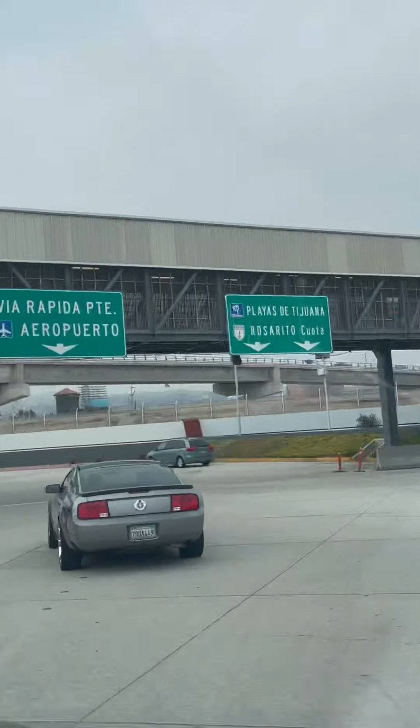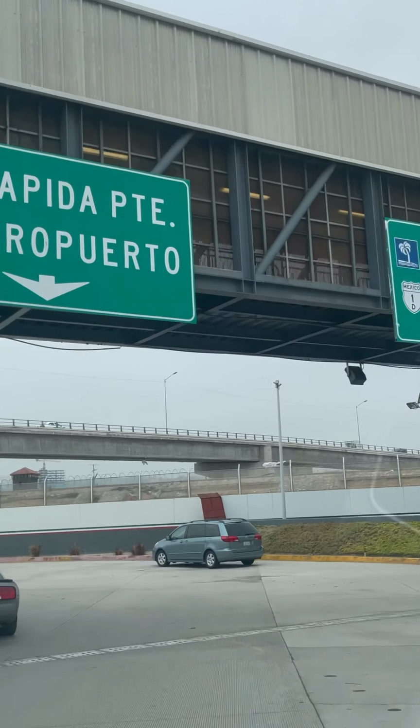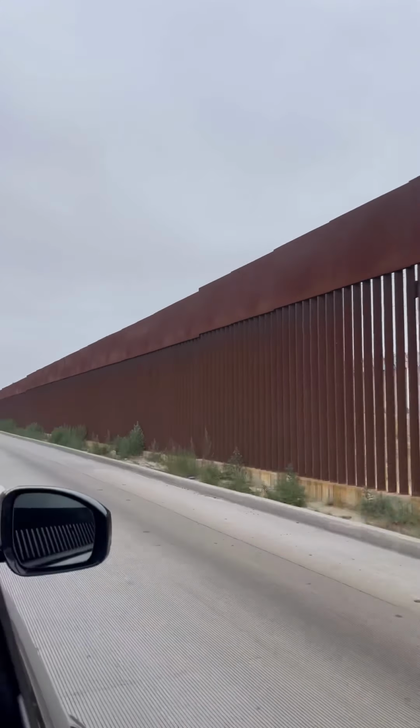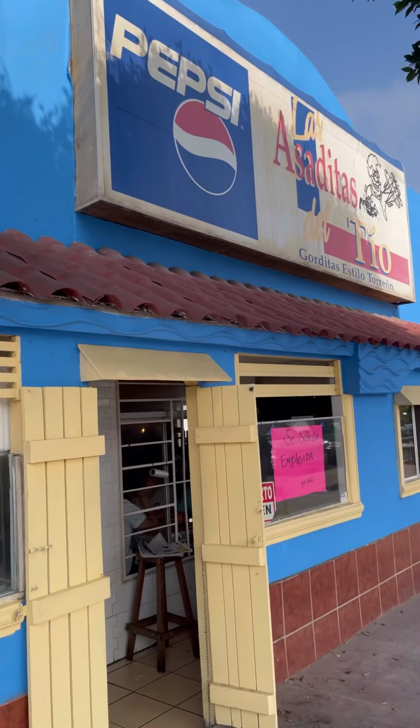We use our Apple Maps to navigate through, and they have been pretty reliable ever since we have started visiting. First thing you notice is, yes, the wall. Traffic moves pretty fast through here, so be sure to keep paying attention to the roads.